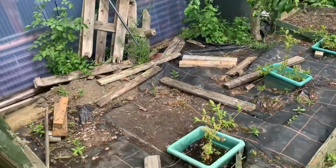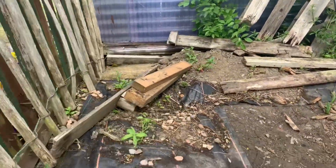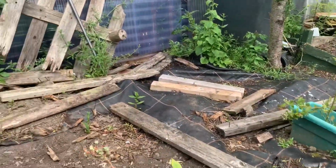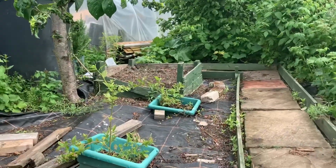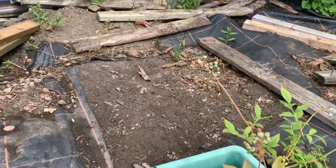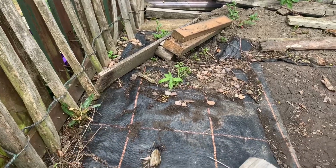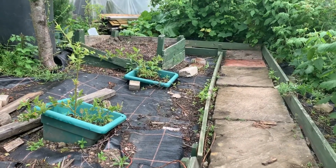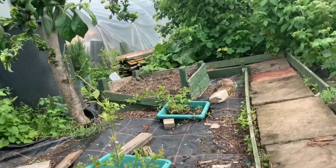And this is the front of my plot. Started clearing it, but obviously with my back going, I've not done as much as I'd planned at the moment. I've cut out the square where I'm going to build another raised bed like that, but that one needs finishing as well and painting. I'm going to have carrots in there, and then down the front I'm hoping to have some spring onions, and down the side, but we'll see if we've got enough wood. You can never have enough wood on an allotment. I don't know if you're the same as me.